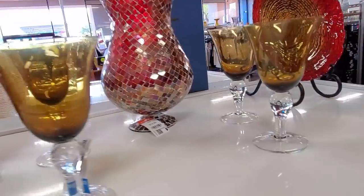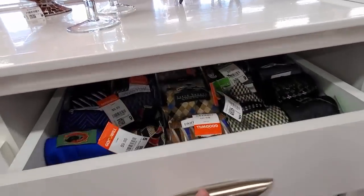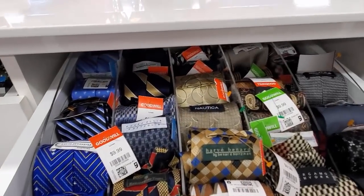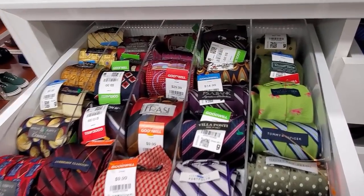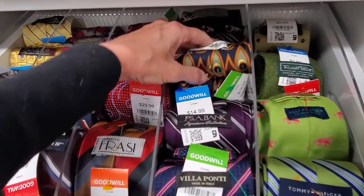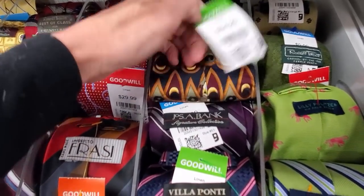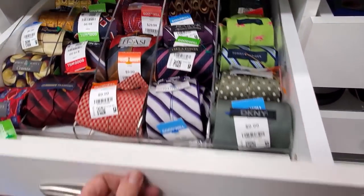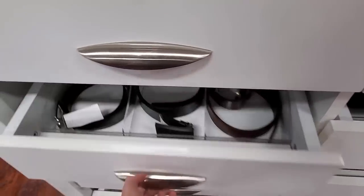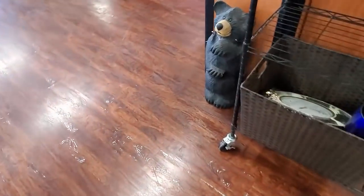With some more pretty contemporary glass pieces. They're really not looking for vintage. They're looking for pretty. I do like how they display their ties. Very easy to shop. I spotted a Disney one and I was like, ooh, I'm gonna. And then it was like, oh no, it's $15. No. No, no. Then we got belts. Really a good idea for display and merchandising.